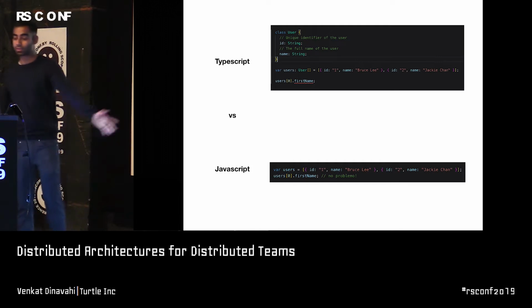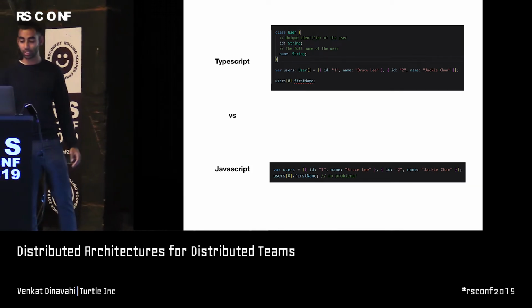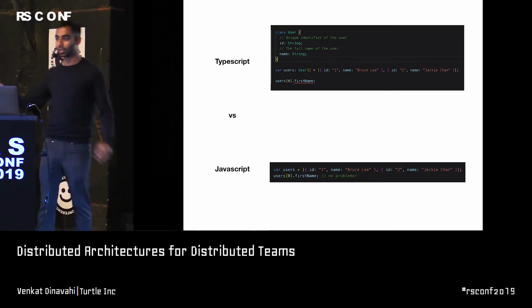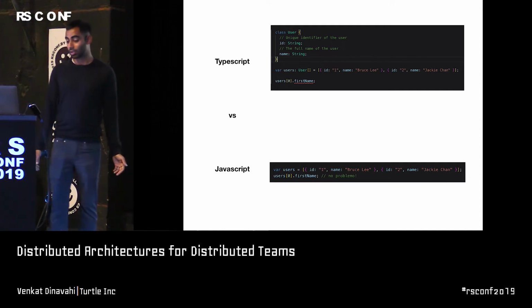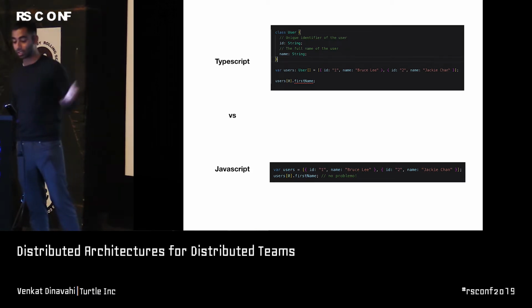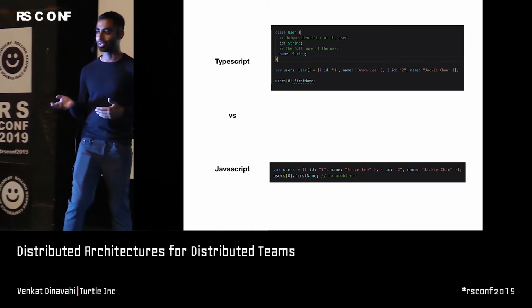There is no such thing as a first name or a full name on a user. On the other hand, JavaScript is super flexible. It just lets you do whatever you want. To this array of users, I could add a fruit, a car, and a payment record. I could add all these things and it wouldn't complain, right? I can access user 0 first name, birth date. I can access all these things and it won't complain until I actually go run it.